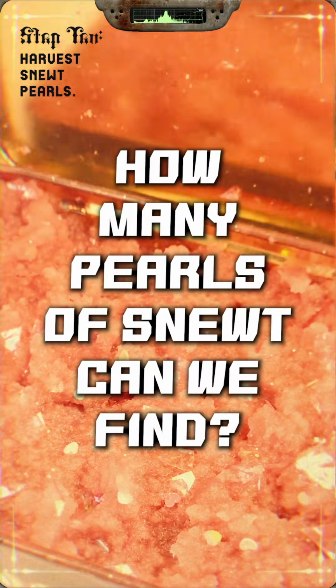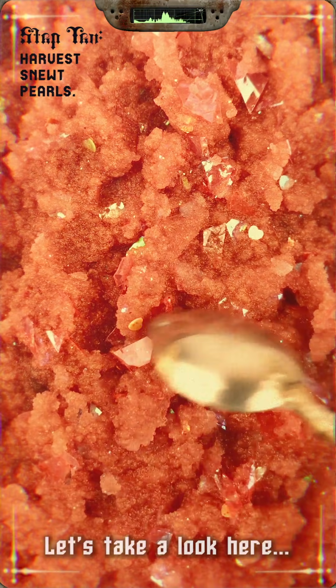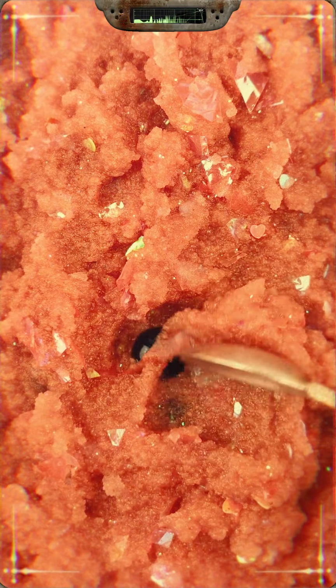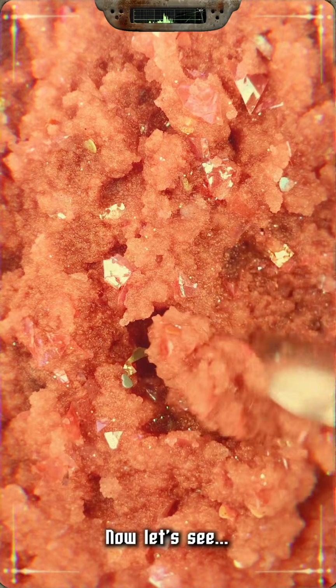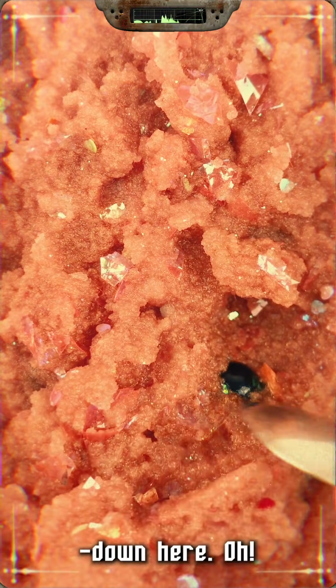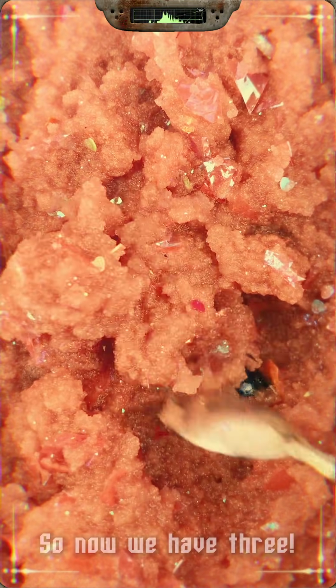How many pearls of snoot can we find? Let's take a look here. I think I see one here. It's definitely one. Gotta scoop it out. This is our first one. Now let's see. I think there might be some other ones down here. Oh, here's 2. So now we have 3.